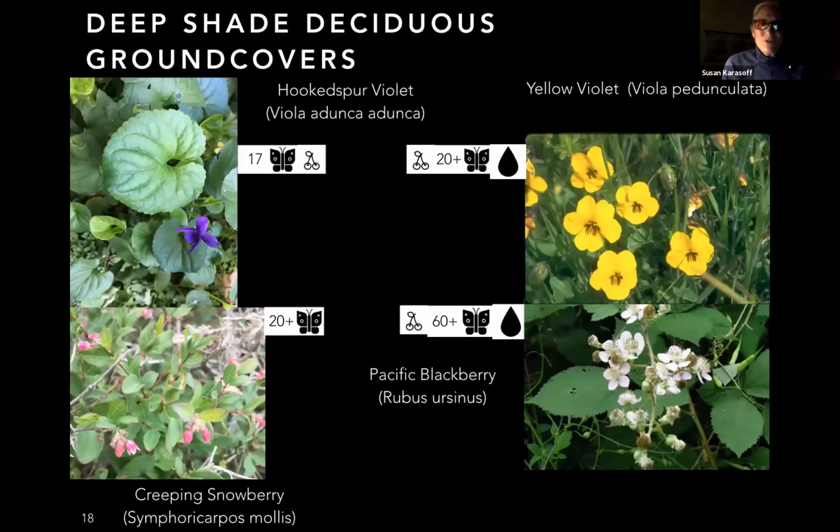And there are some deciduous ground covers. So if you've never tried one of our native violets, the Hookspur violet is a lot more drought tolerant than the yellow violet. It's a fantastic plant. We've got 6 federally endangered butterflies that all use the Hookspur violet as their larval plant. So please consider putting that in. The leaves are edible. It's about the size of a dinner plate because really, I only think about food. And it will go summer deciduous.